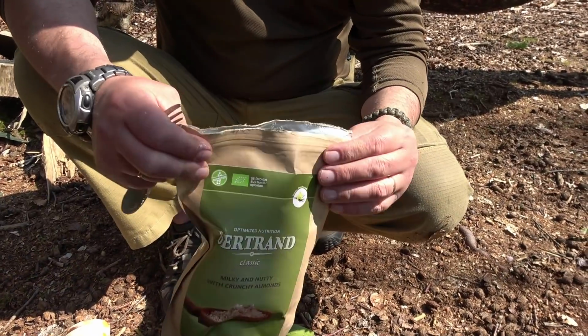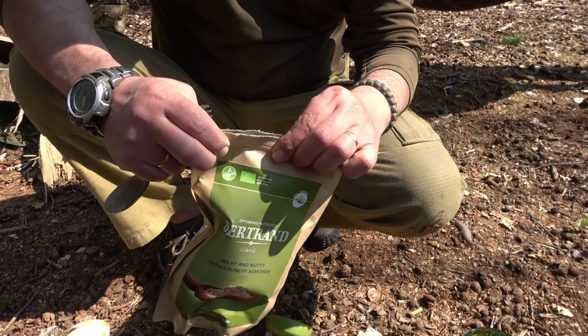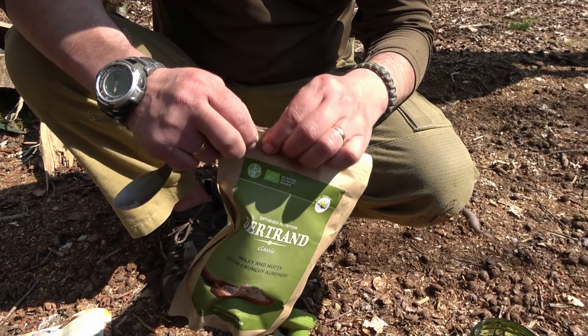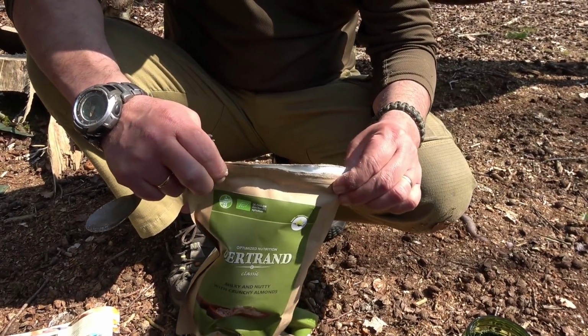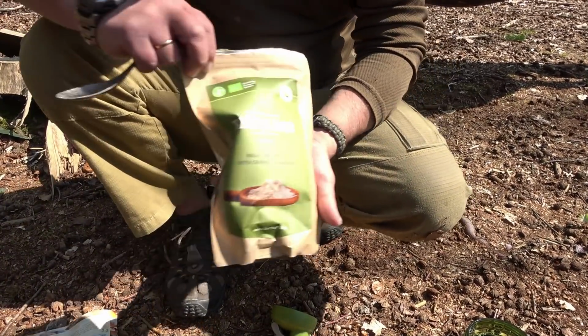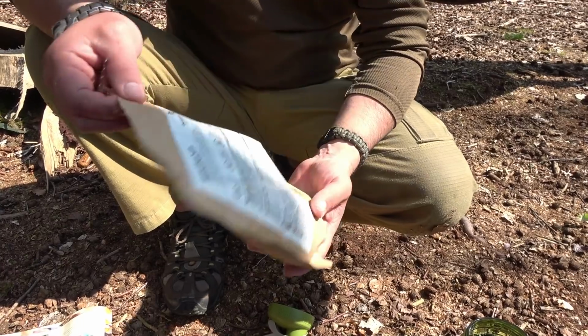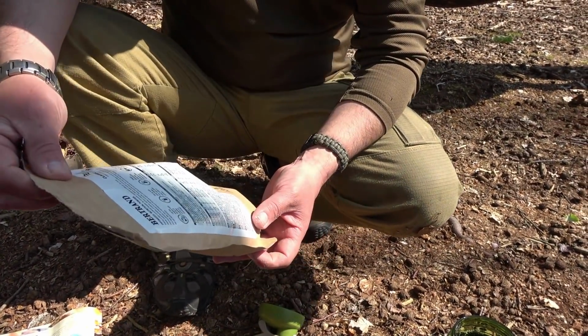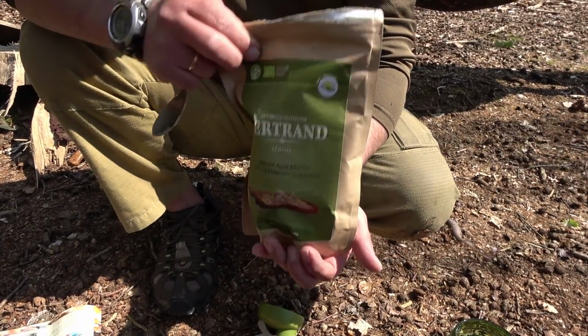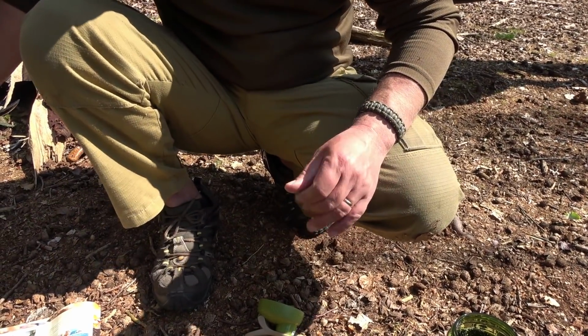Good thing on these packets, they're resealable as well, which I really like. It keeps the powder nice and fresh. But you think I've got 30 hours of food, you know, it's only 500 grams in there, so it's not much weight in food compared to what I normally take.